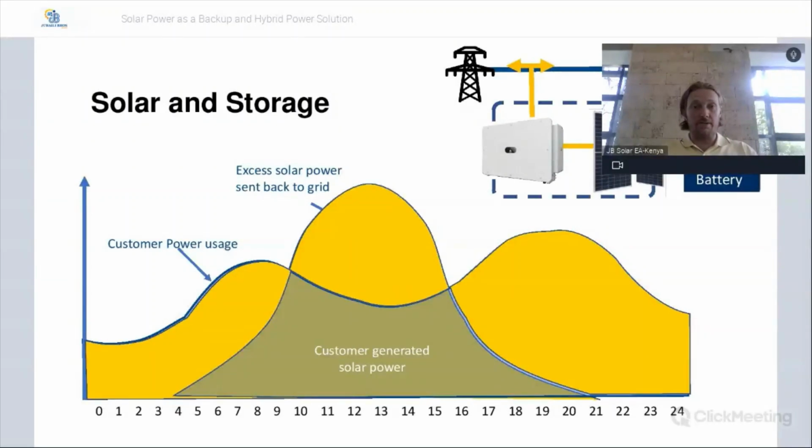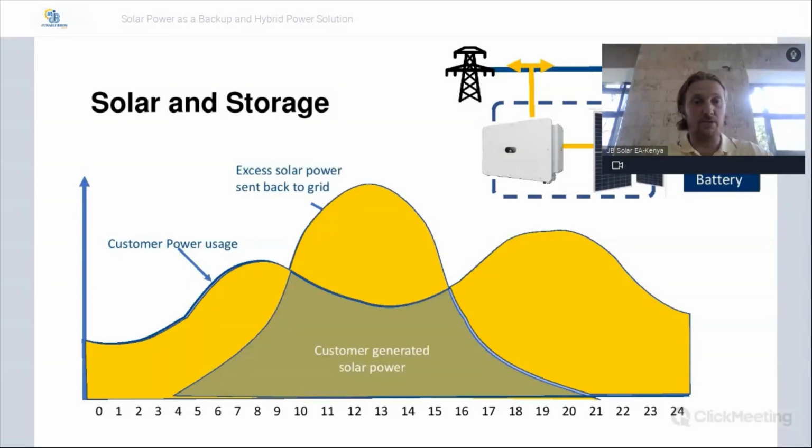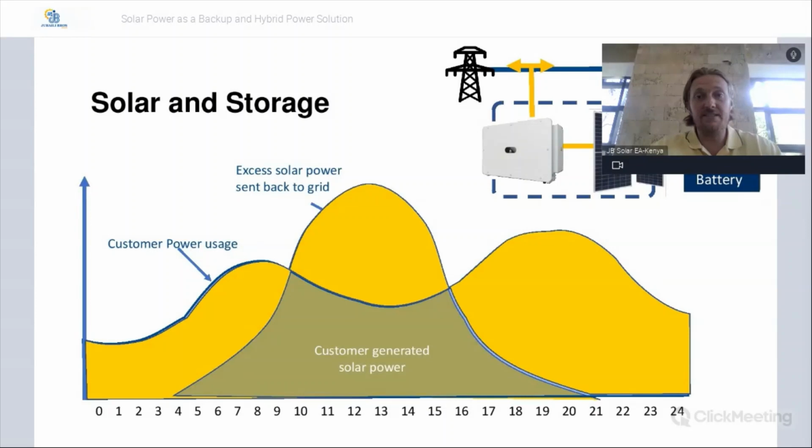So then what you're able to do, similar to the previous load profile, is, instead of selling the excess solar back to the grid, you can store it in the batteries and use it later. See, around noon, there's a lot of excess solar energy that is not being consumed underneath that second curve. So with the batteries, you can store your excess solar energy and consume it at night or in the morning or when there's not enough sun.